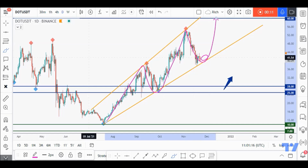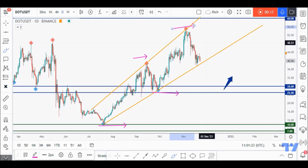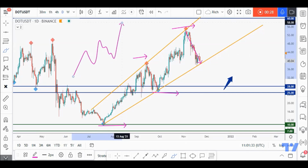So let's get started. As we clearly see, DOT has been overall bullish for a while, making higher lows and higher highs, trading inside this orange rising broadening wedge. And price is currently in a correction phase. When we are overall bullish, we're waiting for the correction phase to end to catch what? The next impulse movement. But we can't really know where the correction would end. It can end here or even dive a little bit deeper before going upward.